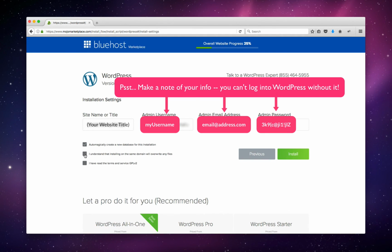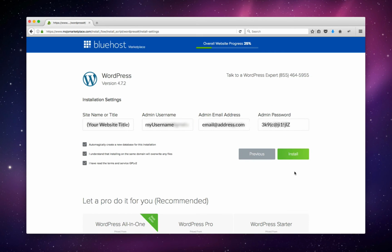Just go ahead and make sure that you're not installing over something else. And if this is a brand new account, you have nothing to worry about. And also make sure that you read the terms and services agreement. And then you will just want to go ahead and click install. And it's just setting everything up.